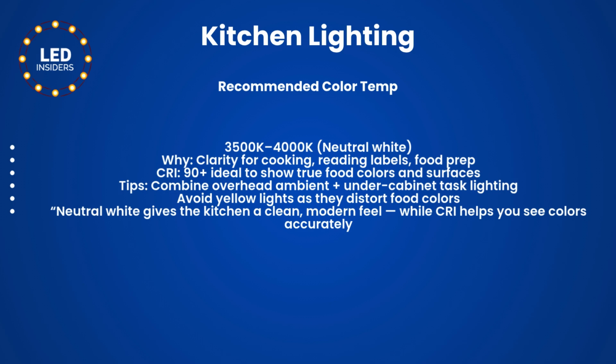Avoid yellow lights as they distort food colors. Neutral white gives the kitchen a clean, modern feel, while CRI helps you see colors accurately.